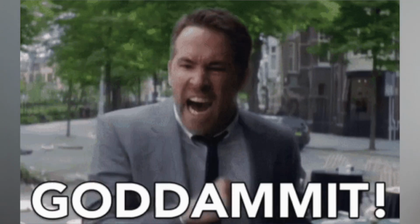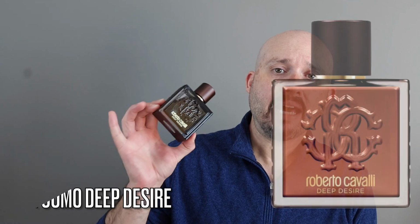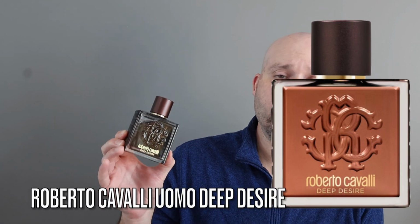Fragrance number 9, unfortunately, this one has been discontinued, but I have to have it in this list because I will always have it in my arsenal. I love the smell. It's a perfect colder season scent. Super manly, but very classy. Roberto Cavalli Uomo Deep Desire.